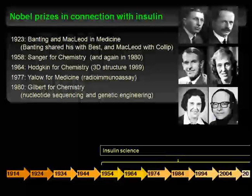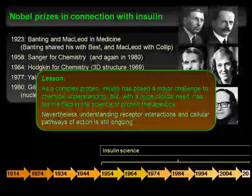This slide has a point, really, that insulin is a complex protein, though not a very big one. Because it's a complex protein, it's resisted attempts to imitate it with, say, small chemical molecules which bind to the insulin receptor, which otherwise might seem obvious to you and me. And despite the huge clinical need, despite considerable scientific input, we're still giving it essentially the same way as we were in 1922 and 1923, despite very much increased understanding of receptor interactions and cellular pathways of action. So it's still certainly a struggle.